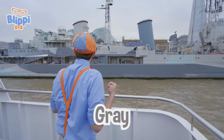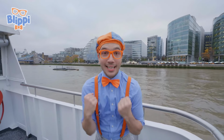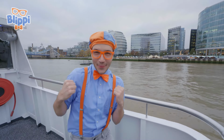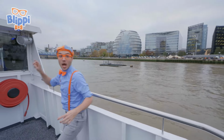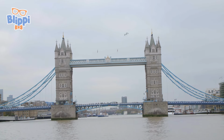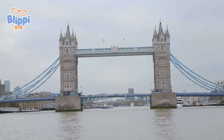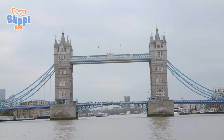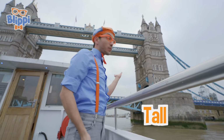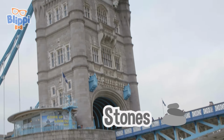Whoa. We made it to another bridge. Yeah, it's called Tower Bridge, and it is so big. And so cool. Look at it. Tower Bridge has big towers, but it's also a bridge, so cars can drive over it. And boats can float under it. It's so tall. Yeah, and so beautifully built. It looks old with stones and flags.